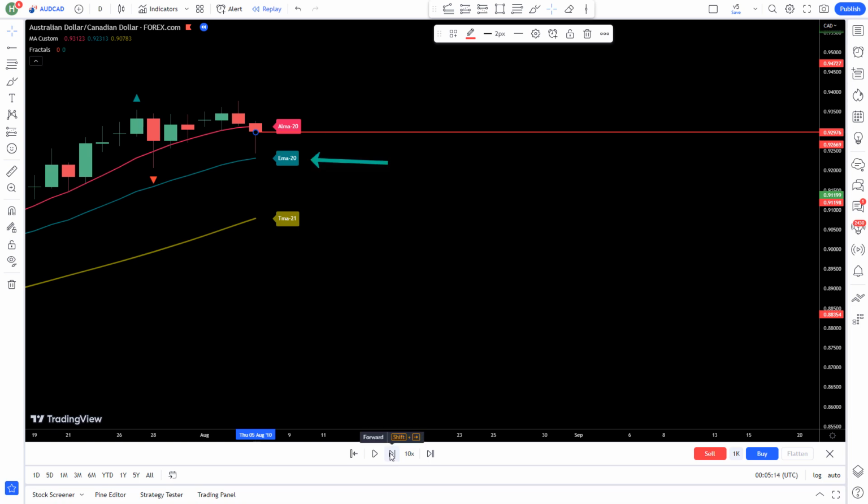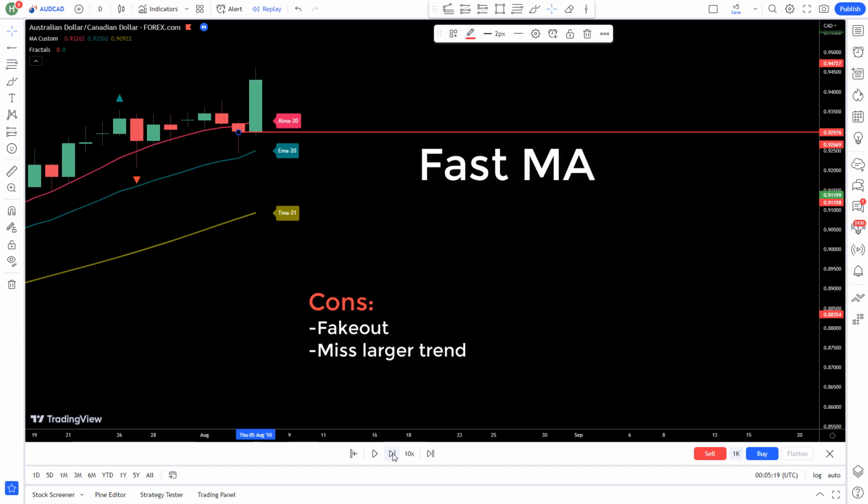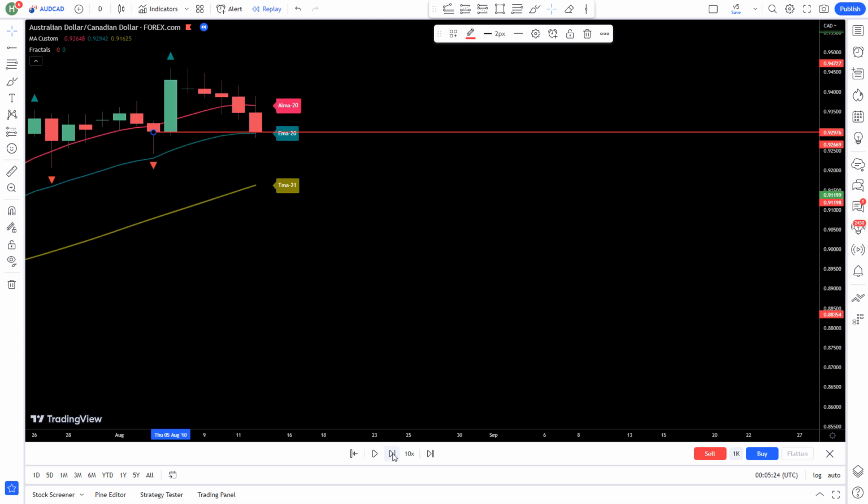Here the ALMA is even faster than the EMA. You can see how closely it hugged price, and all it took was 2 red candles in a row. We would have been out of the trade. This can be a good thing if the trend is actually over, but it might also be bad if price was just pausing and you don't have a way to get back into the trade.